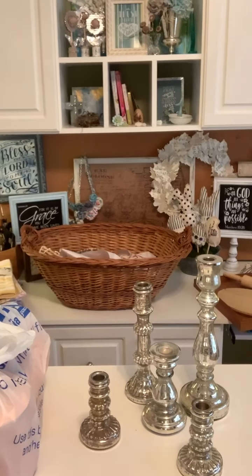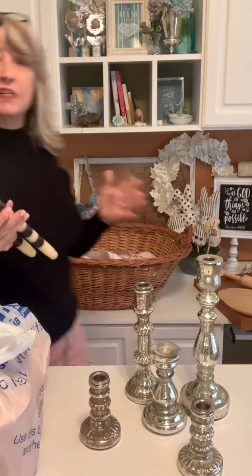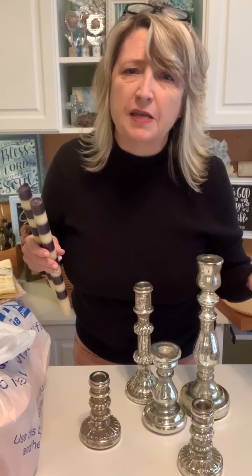And I got out some of my favorite candles. I haven't used tapers in a long time. Do you guys use tapers anymore?